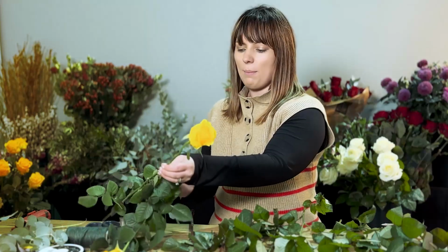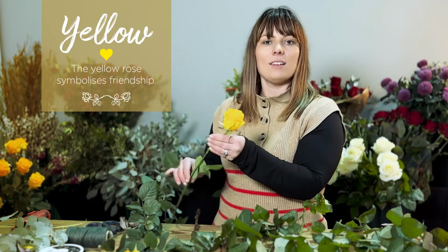And then we've got the yellow rose. So this means friendship. So you normally find this in a mixed bright bouquet to say thank you or thinking of you.